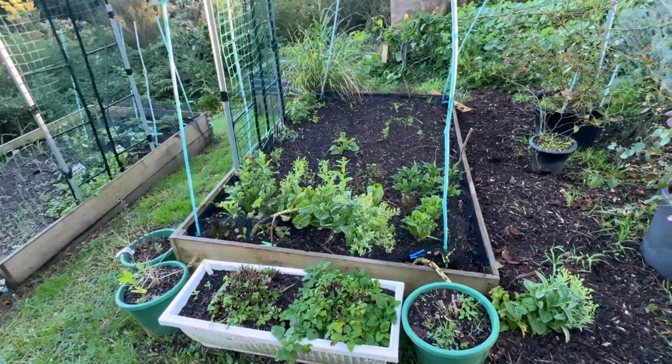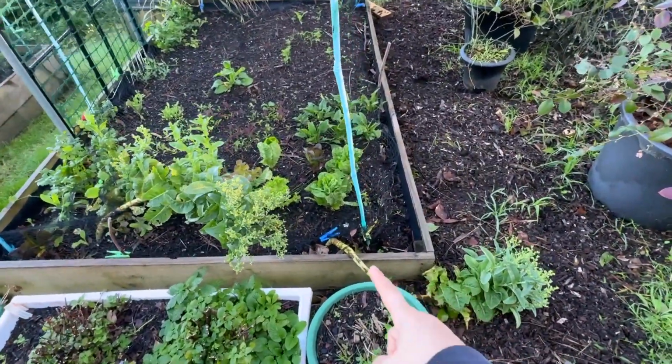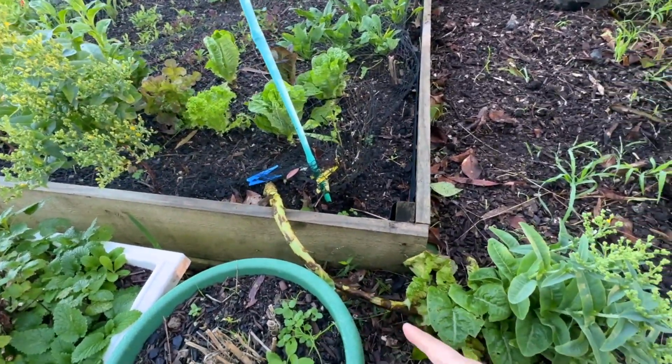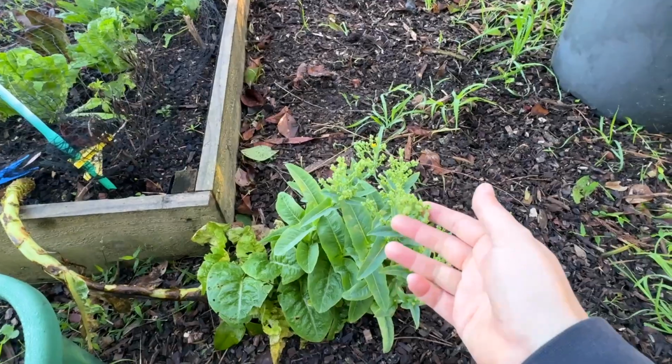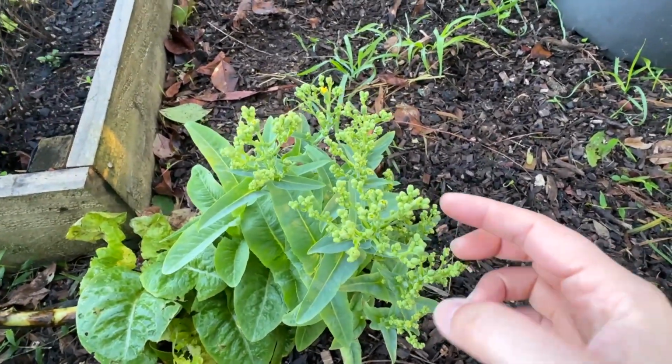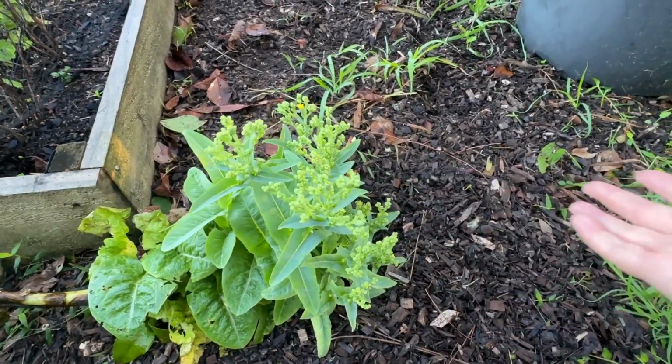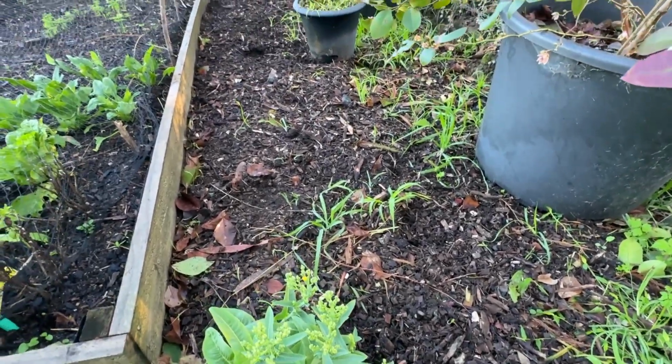Then in this first bed here, that is a rogue lettuce plant that has been surviving all through summer and is now coming out and has begun to start flowering. So we should have some lettuce seeds soon. I think that will probably go all over my pathway, which also has heaps of weeds in it.